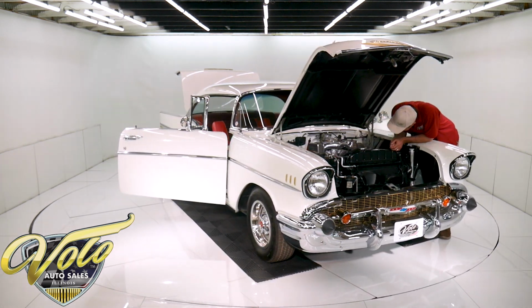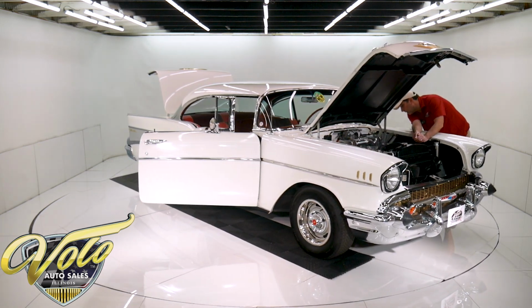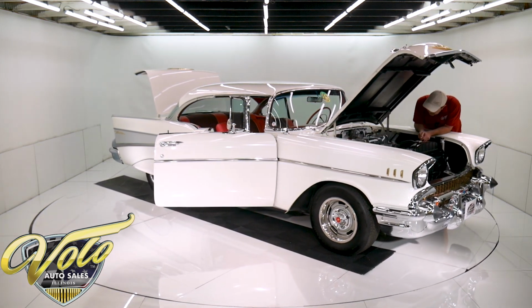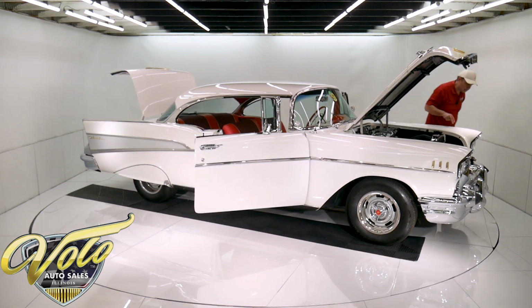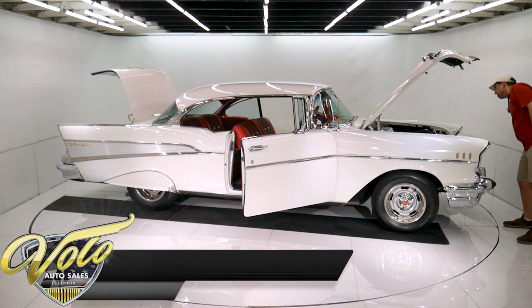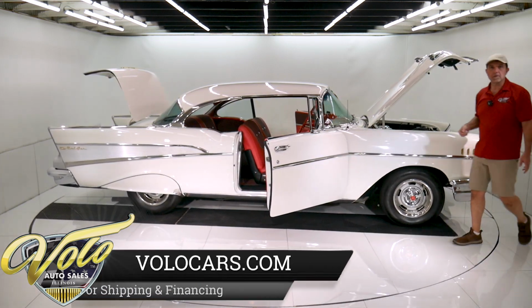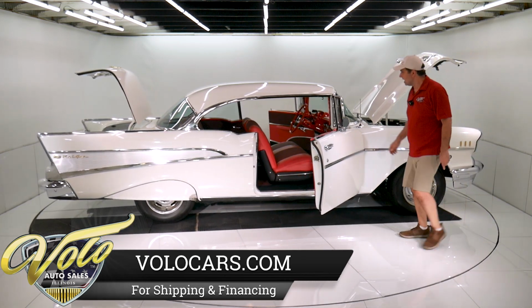Now it says that it has cruise control. I'm looking for the unit. It does have something here that I've never seen with a wire going to it. Yeah, it's got cruise control. I see it. So this has cruise control too. So whoever set this up said, I want a car to drive. So that's what they did.